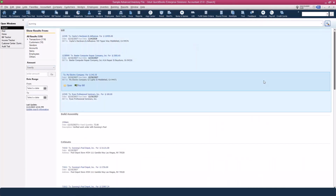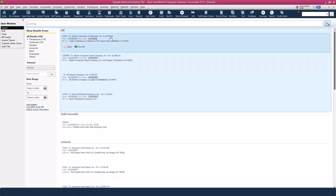report displayed where it's found 126 results from me typing in Dunning. Those are transactions, customers, and I can see that I've got my blue, which means if it's in blue like this, I can drill down to it and open it up. In the company preferences, your search can be updated as to how often it's available. Your search updates once an hour, once a day, you do have that ability.